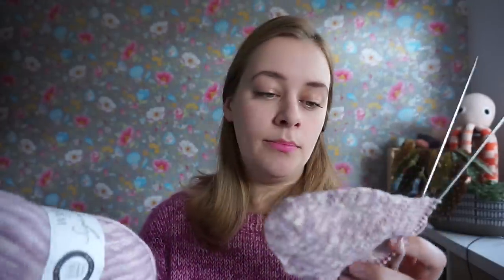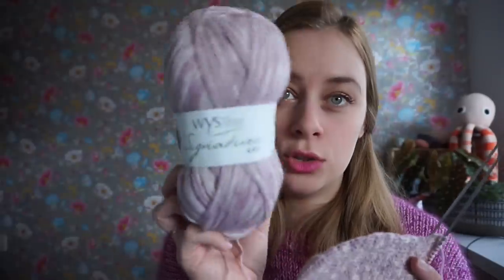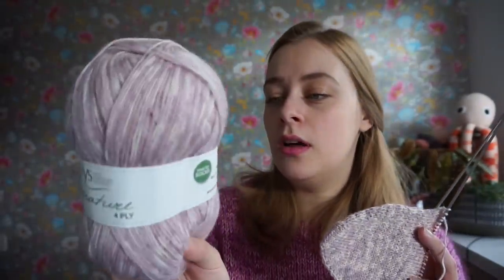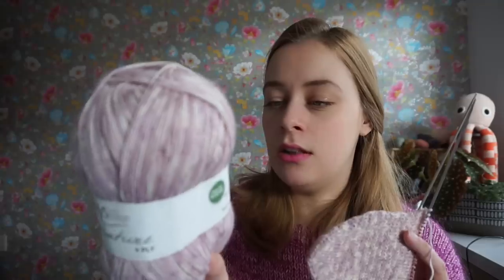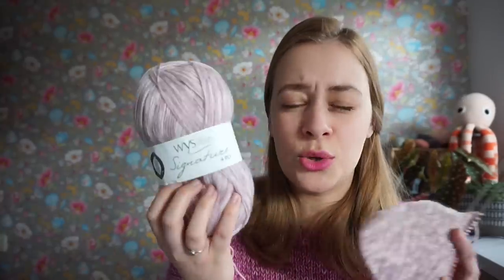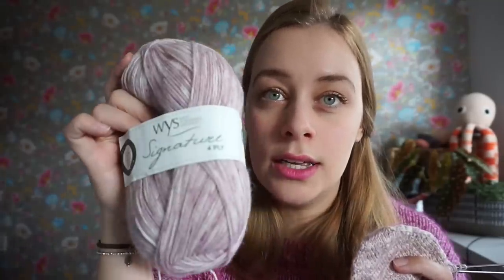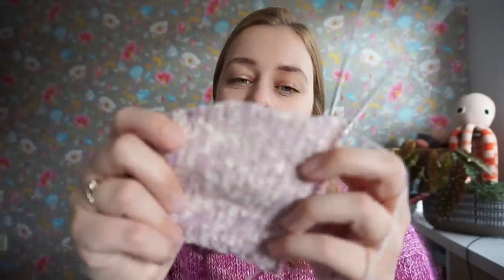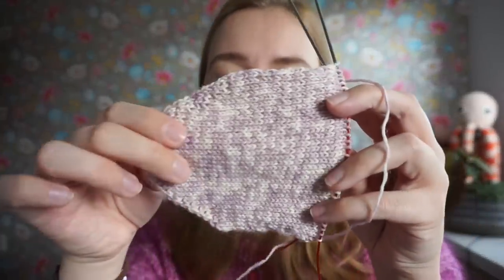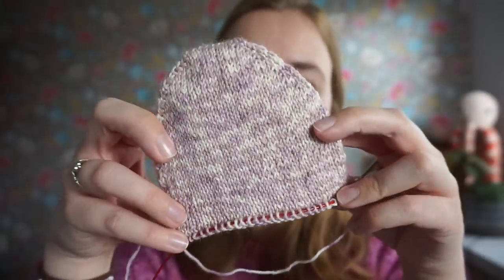So I am knitting just a pair of socks with West Yorkshire Spinners in their signature 4-ply. And I don't remember the colorway name of this yarn because it only says the colorway number here, which is 0662. But I remember it was kind of a flowery color, so hydrangea or something, or rosebush, or it was of the flower range because they have different ranges. They have cocktail, birds, flowers, Christmas. Yeah, and this is one of the flower range yarns. I love this color. It's very variegated or speckled. It's just really, really nice.